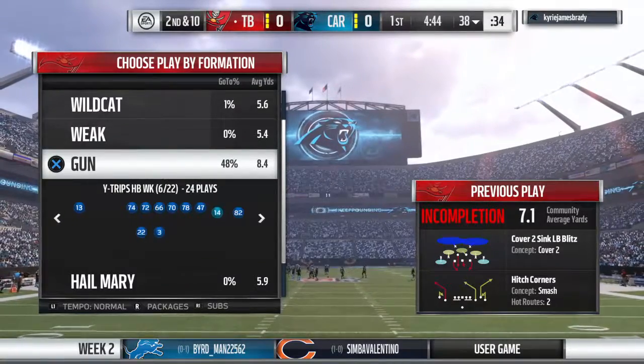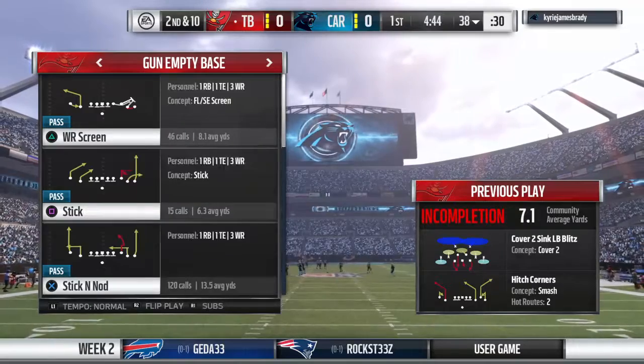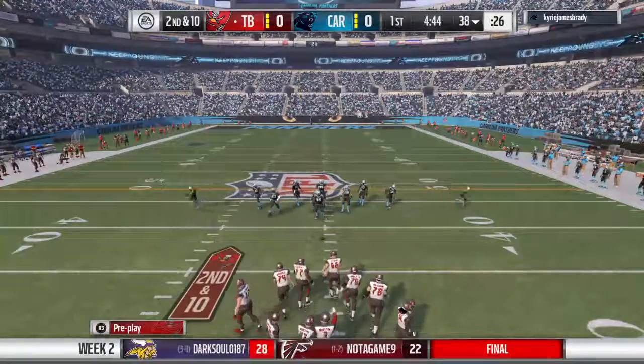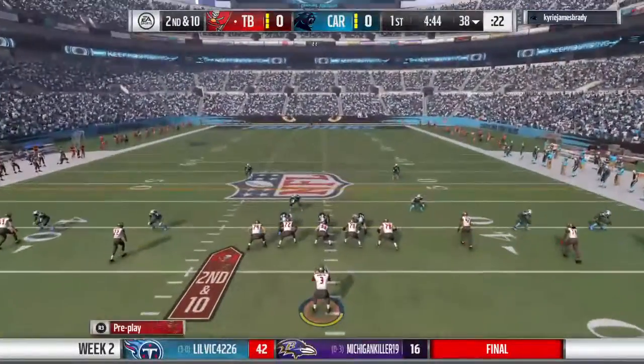And one advantage for this offensive unit is the big target, Mike Evans. Play to his strength, his size and catch radius. Throw it up there, let him go get it. Possible run anticipation here as the D-line sandwiches together.